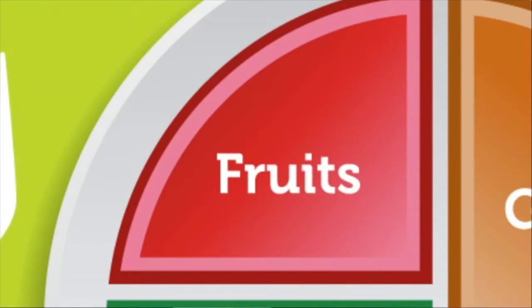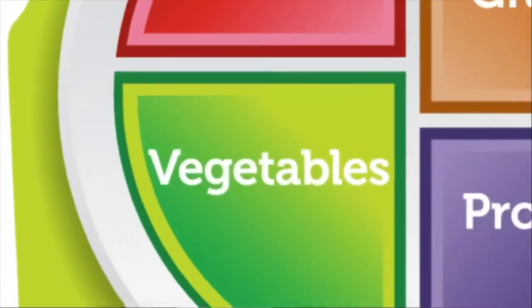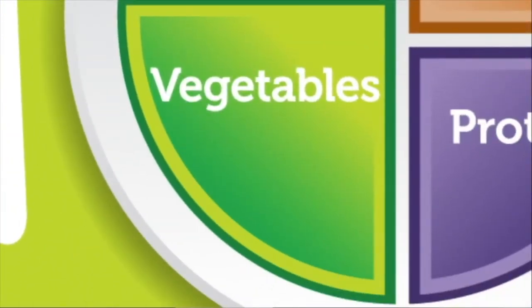The red section is for fruits. Some fruits include oranges, apples, bananas, and grapes. The green section is for vegetables. Foods like corn, green beans, and spinach would be found in the vegetable section. Half of your plate should be fruits and vegetables.